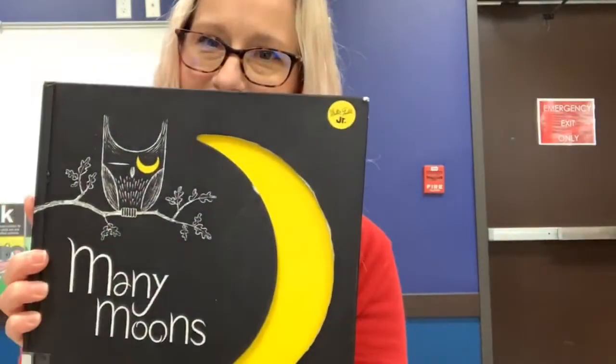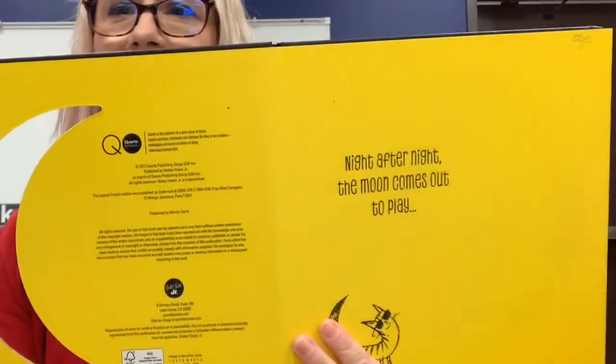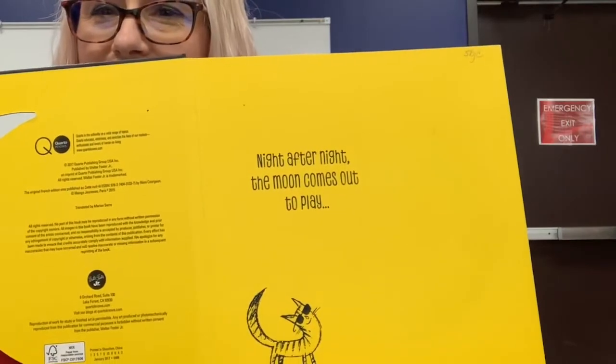Owls come out at night. I bet they see a lot of moons. Did you see the moon right there in the owl's eye? There you go. Night after night, the moon comes out to play. That cat, the tail kind of looks like a moon, doesn't it? Let's see how many moons you can find on each page.